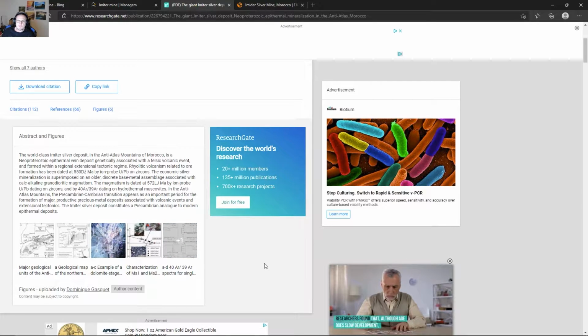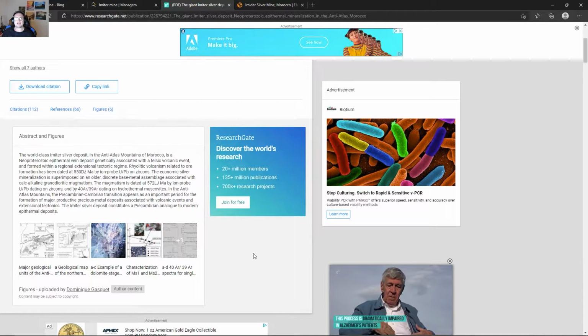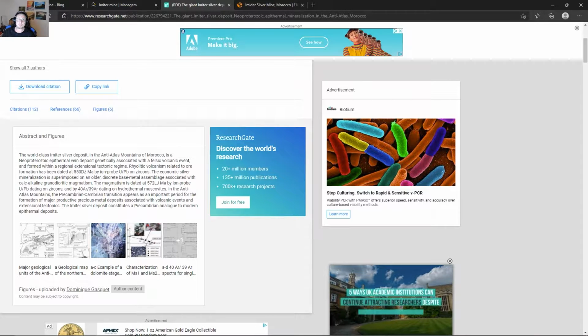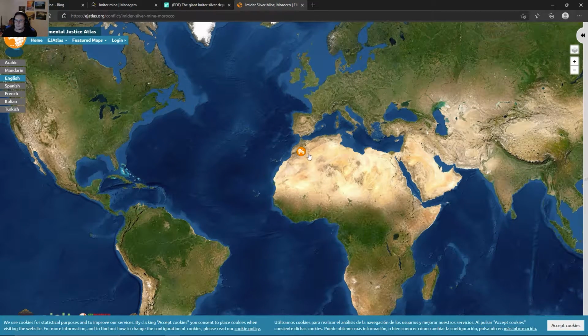If you like to get into the geology of things, this is a very old geological formation. Pretty interesting if you like to get into how some of these volcanic events in the past had conditions which allowed for these freeform pure elementals to develop like they did on top of host rocks. So this is the Imiter mine.